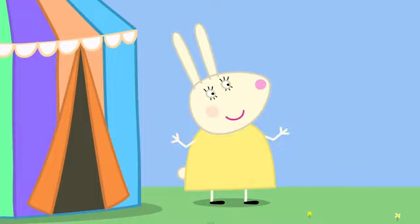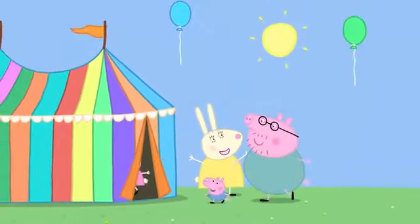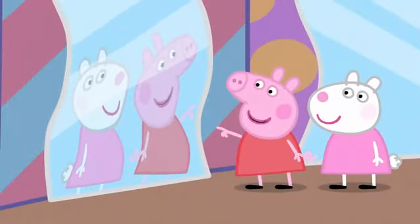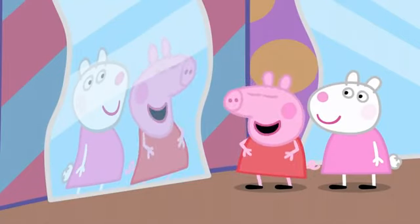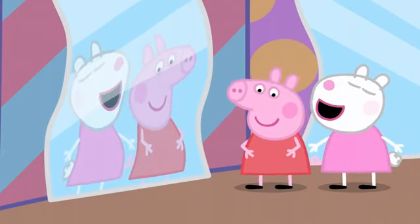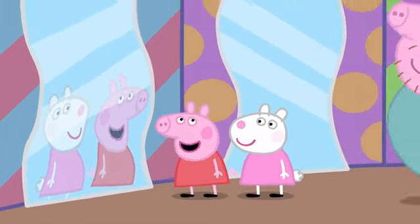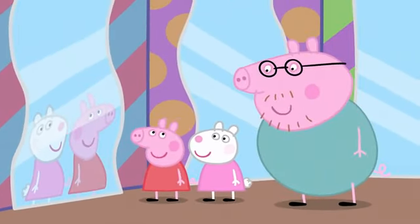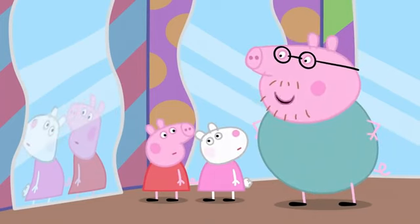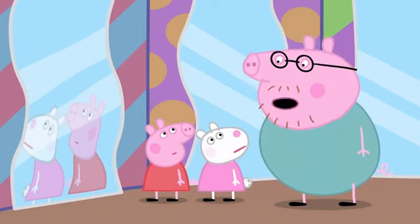Roll up, roll up. See my amazing wobbly mirrors. The tent is full of big wobbly mirrors. Ooh, what's happened to my body? You're a wobbly jelly. Wobble, wobble, wobble. How does it do that, Daddy? It's very simple. Illusions of optical differentials by convex and concave surfaces generate patterns... So it's magic? Yes, it's magic.